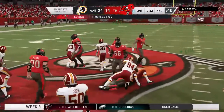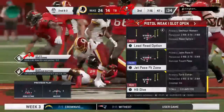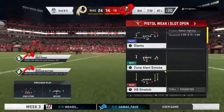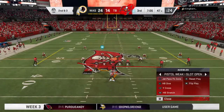Had a bit of a lane there, took advantage of it. Give them 7 there on the first down carry. 7 yards on the pickup there, and it'll leave them with a 2nd and 3. Brings up 2nd and 3 at the 47-yard line. A good run, got 7 on first. Here's 2nd and 3.